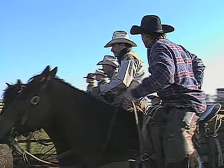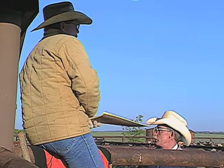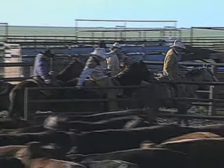Well, we have a lot of cowboys, and we still work all of our cattle horseback, so we really need good horses, and if you have good horses, you're going to have good employees. Good employees can't do a good job on horses that are not good horses, so we really depend on these horses a lot.